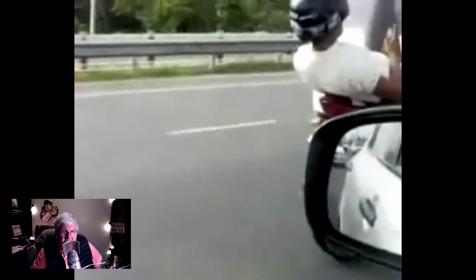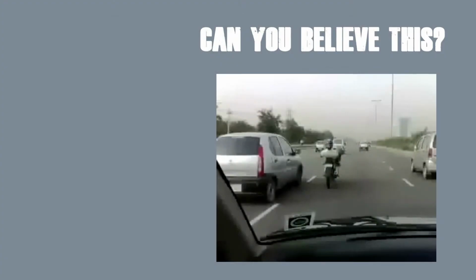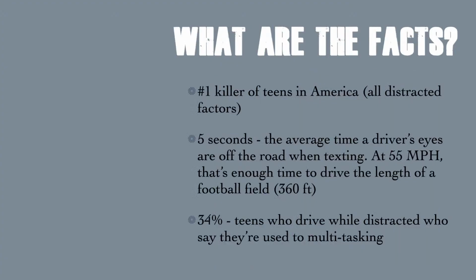Now, of course, this is in another country. This is kind of like lane splitting. He's on his phone. He's texting. What would happen if the car in front hit the brakes? What would happen if he hit a pothole? He's just chilling. Now, yeah, he's talented. But that's crazy, talking on your phone while you're riding your motorcycle. Totally crazy. Okay, he should have pulled over to the side of the road.